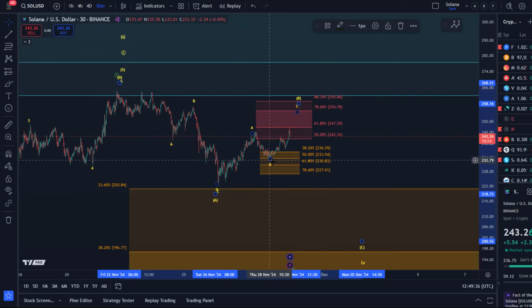The pullback was not impulsive, and we held the micro support, which is what I highlighted yesterday, that it's important to monitor that micro support zone for potential reactions. The price did react there and actually bounced from it, but the bounce is only in corrective structure. So we have overlapping price action. We seem to have a rejection from the 61.8 retracement level there at $247.29.